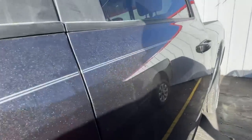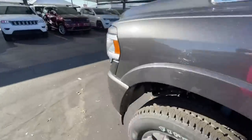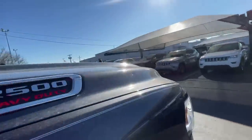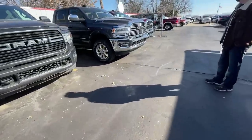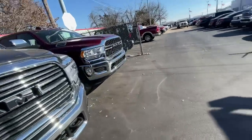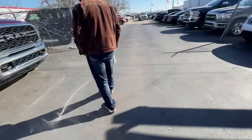This is a Laramie. The fact that I got mine for under 40,000. This is a Laramie here, and this one is 76. For $4,000 more, I'm going to get the one with the lift, that one's 76. That's crazy. Let's see what this is. I hate cloth seats, man. I'm not getting cloth seats. I'm just not doing it.